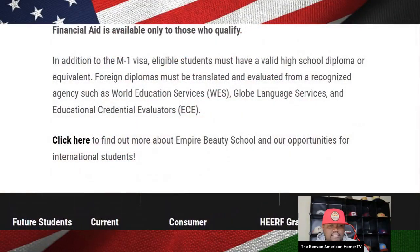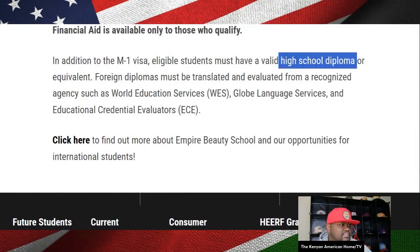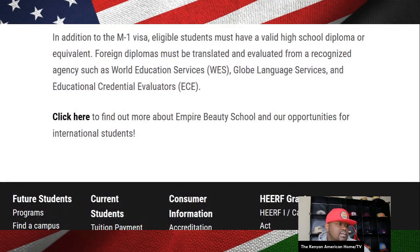Okay. I think to finish up the list, they're saying you need a high school KCSE diploma or equivalent. So that means you can do something else and still qualify. It says for foreign diplomas, you can use WES to translate them. Or I think they use WES or Global Language Services or ECE. And then it tells you to click here for more opportunities.